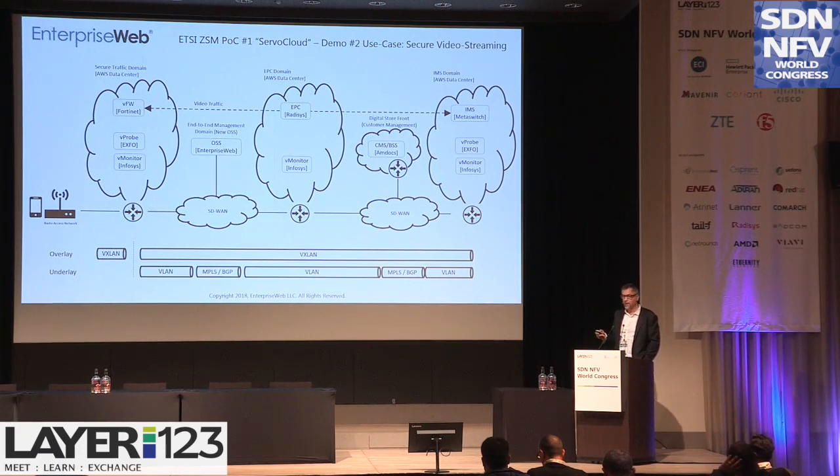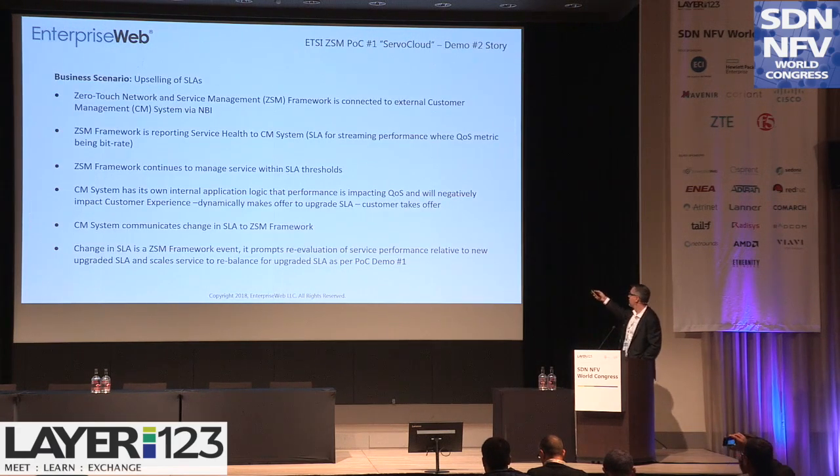And it wasn't just between EnterpriseWeb. What would be interesting from a ZSM perspective that these two domains could be sharing? Because remember, we're going to be publishing everything that we do and contributing that back, at least as straw man interfaces, to say if you wanted to do things like this, you would need this kind of metadata and these kind of metrics, right? So in this case, the QoS metric was bit rate, which was the trigger. So just giving you all down to the detail again.